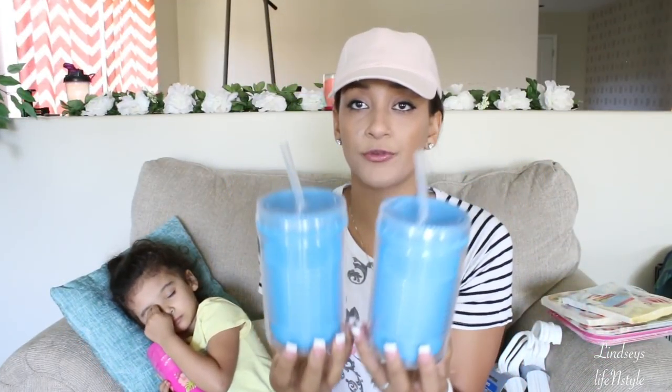This is a 4-pack of little hibiscus cups. It has little hibiscus flowers right there. I got these for Ava just so she can have some more little plastic cups, and they're 4 for a dollar. You can't beat that. There was only 2 of these. I would have got more. I think these cups are so fun.